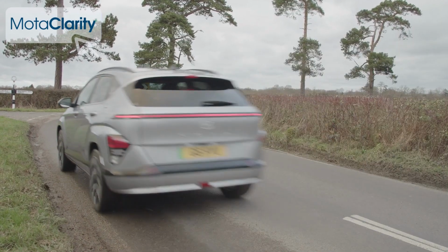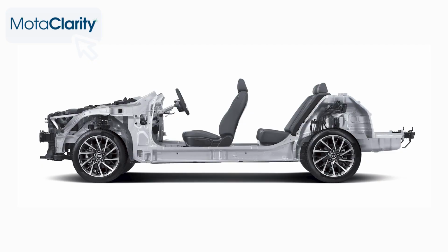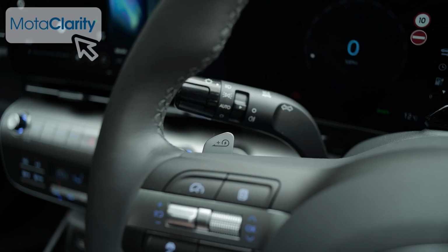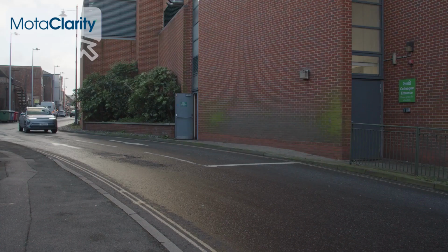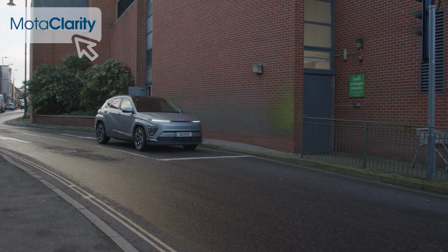As with the combustion, mild hybrid and full hybrid Kona variants, you can expect a big refinement improvement thanks to the sleek aerodynamics and lessons Hyundai says it's learned from the slippery Ioniq 6. And this improvement is matched by a higher standard of ride quality, which is supple and aided by the stiffer platform with its greater use of high-strength steels. Hyundai's developed a new version of its iPedal system, which allows selectable amounts of brake energy recuperation via steering wheel mounted paddles. With the highest level of brake regeneration selected, Max iPedal, the car will slow very noticeably off throttle, almost down to a stop.